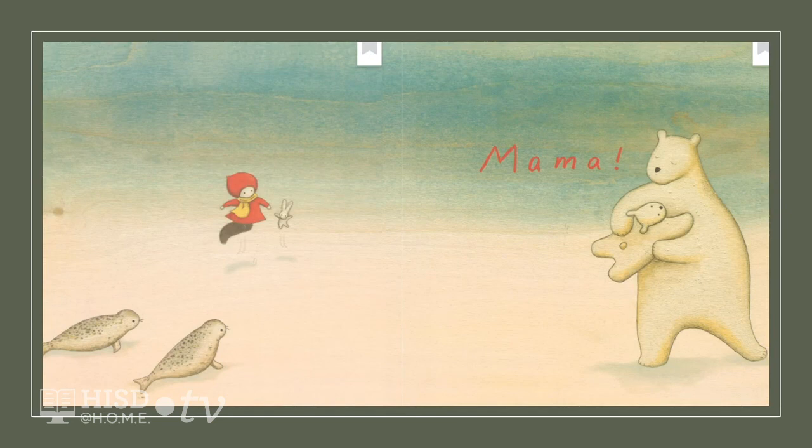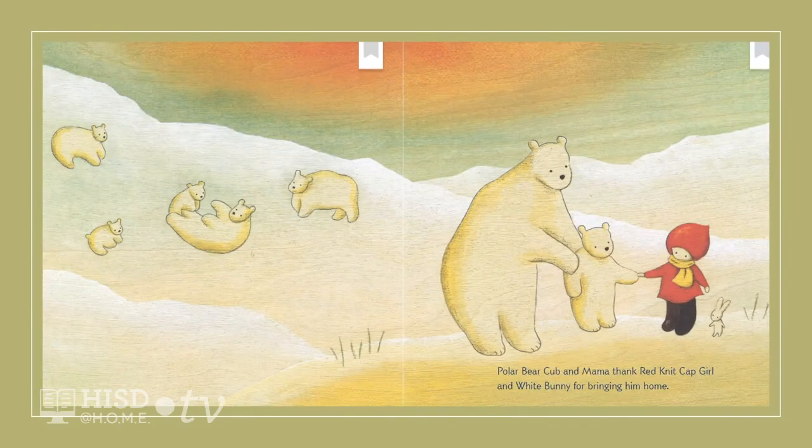"Mama!" It's Polar Bear Cub's mama. Did you guess correctly, boys and girls? Polar Bear Cub and Mama thank Red Knit Cap Girl and White Bunny for bringing him home.